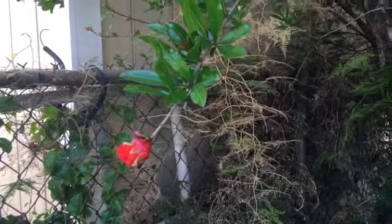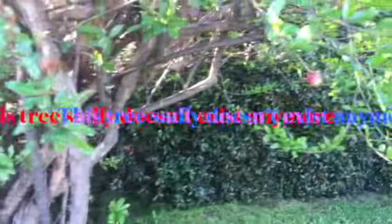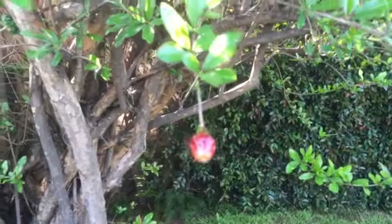And this is a pomegranate tree. It's starting to flower there as well. And it does become really beautiful with red flowers and stuff. So I'm looking forward to that show that it puts on.